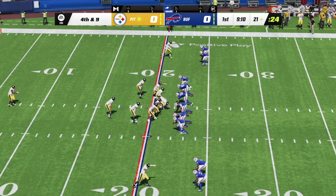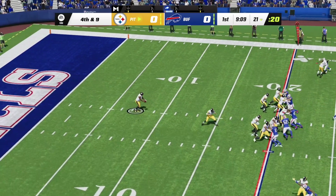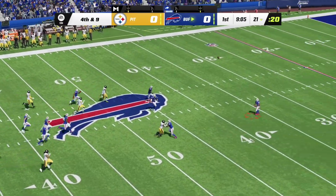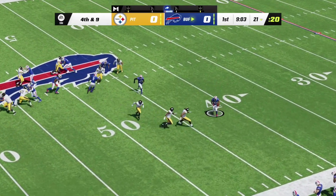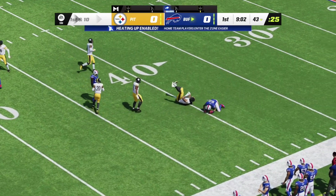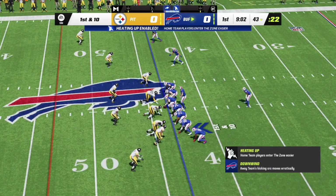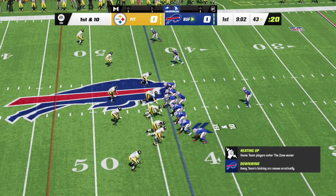On 4th down, here's Presley Harvin on to punt. Take it at the 37. They call that a punt of 38 yards officially. And the Bills will take over the football with a 1st and 10.